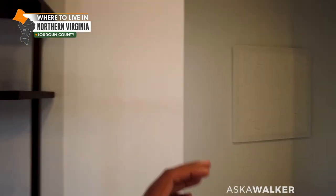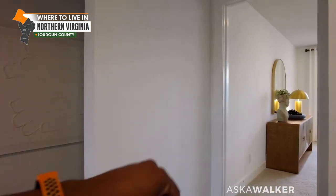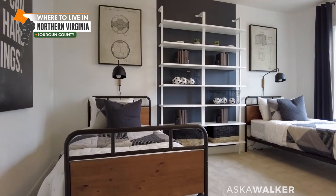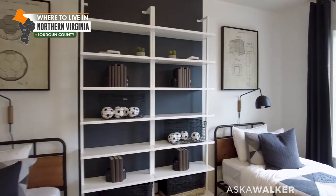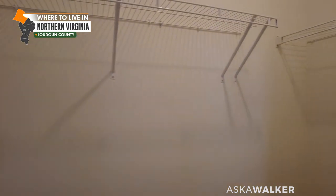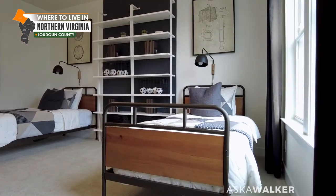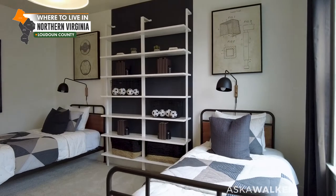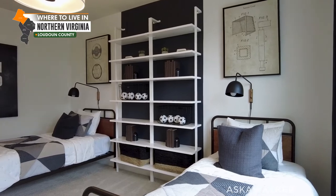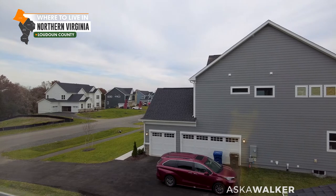All right, so now we're gonna go into guest bedroom number 2, 3, and then 4 right over here. Guest bedroom number 2 is to our left when we go into the hallway. Now this room does have its own walk-in closet right there. And as you can see, big enough for 2 twin size beds and a sizable bookshelf. And then you still have a little bit of space on both sides. So nice size room. This room is off to the side of the property.